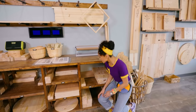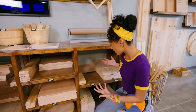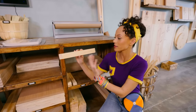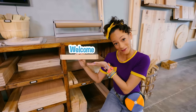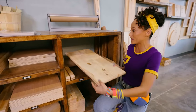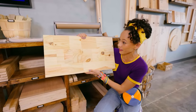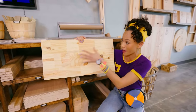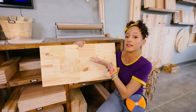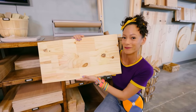Wow. These are all the different wood pieces that you can use to make art. Oh, look at this one. It's pretty small. You could have a small sign that says, welcome. Or, whoa, look at this. This giant rectangle could make a really cool sign, and it could hold a lot of words. Maybe it could say something like, welcome, friends. Come on inside for snacks and games and good times. We love our friends. Welcome.